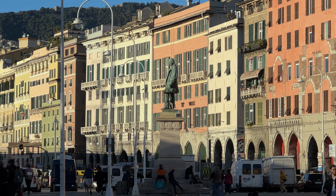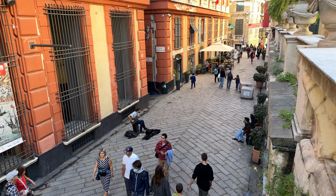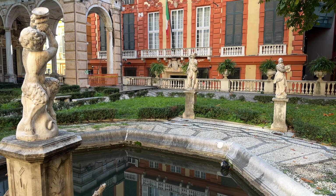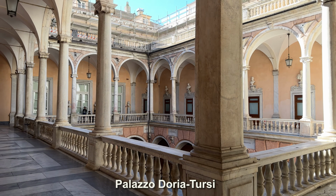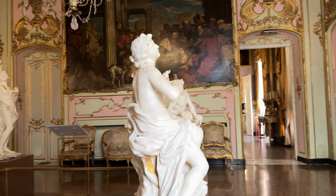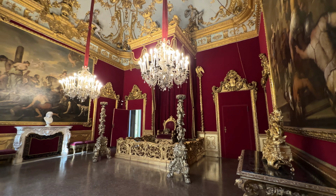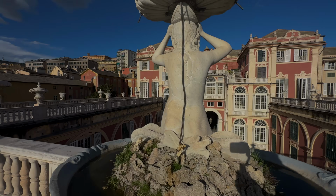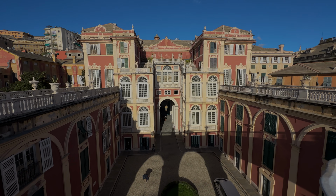Pastel-colored buildings are typical of this region of Liguria, and one place you find a lot of them is along Via Garibaldi, lined with historic palaces that are UNESCO World Heritage Sites, ranking among the city's top visitor attractions. Nearby is Palazzo Reale, the Royal Palace Museum, constructed in the mid-17th century, complete with frescoes, stuccos, paintings, sculptures, and furnishings that belong to the noble families who lived there.